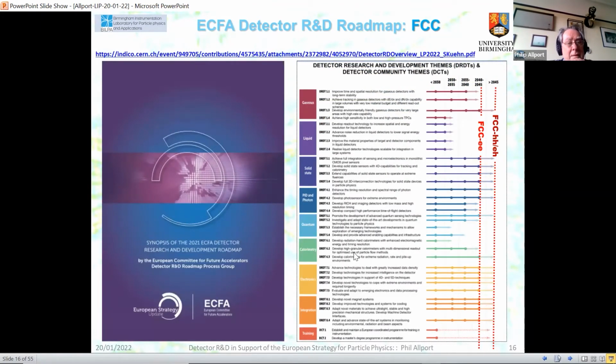So that basically is the ECFA part of what I wanted to talk about. So that's the broader context. And now what I want to focus in on are the areas linked to the Future Circular Collider in Europe.